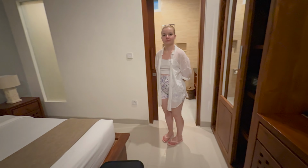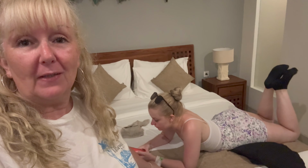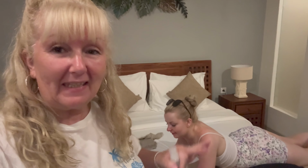Yeah, nice. We are in our new room and it's lovely. We are very happy with it, aren't we, Jasmine? Yeah. You're looking very cute sitting there. I'm trying to cut out the rest of the mess in the room because we just kind of come in and we've gone boom, like you do. But we're going to go out.